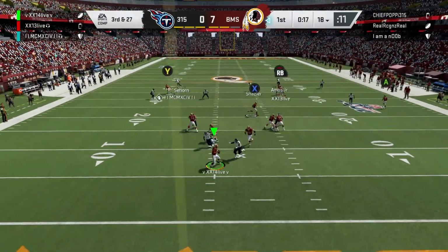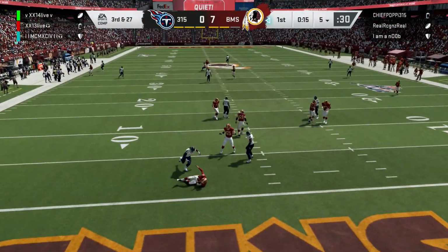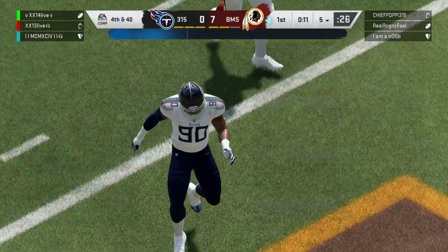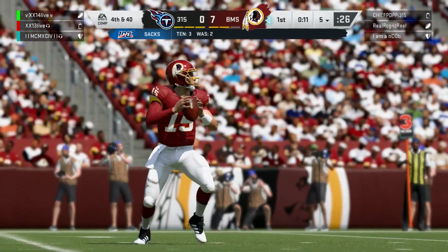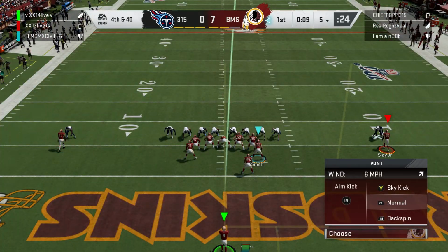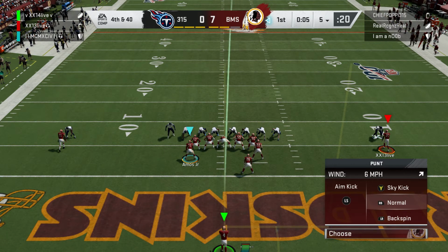Working from the gun, Mahomes. And a big loss here as he's taken down. DeMarcus Lawrence able to get in there for his 2nd sack of the afternoon. Here's Sam Cook now. And no room for error here as his first punt comes from deep in his own end zone.